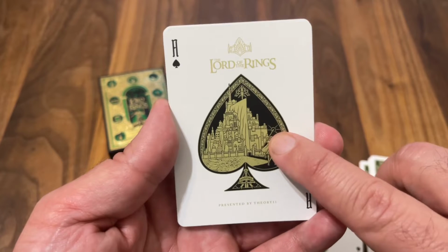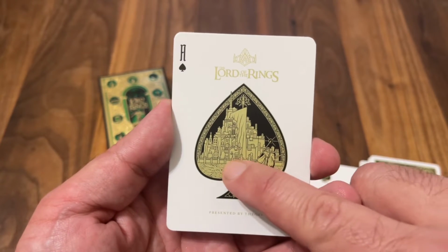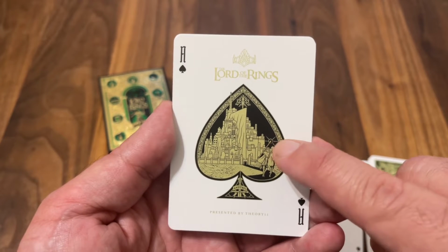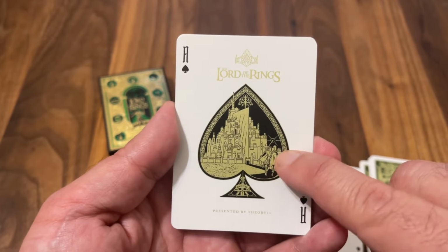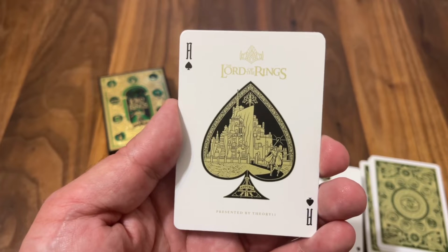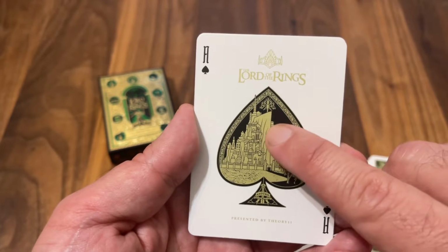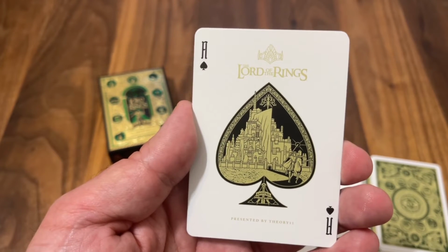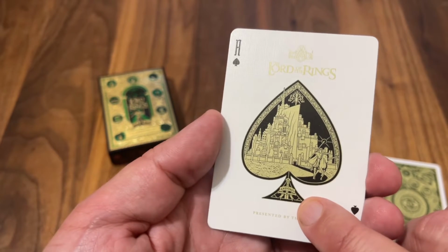The first ace, the Ace of Spades, is definitely the power ace of the four, and it features a really beautiful panoramic scene of Gondor. It's a fantastic view with Gandalf right in the foreground, the staff raised above his head. And everything in this is just amazing, from the detail of the buildings to the prominent cliff that's jutting out to even the white tree of Gondor up there on the top.